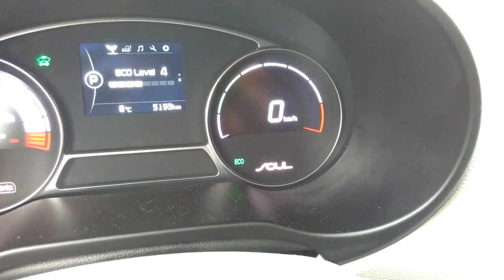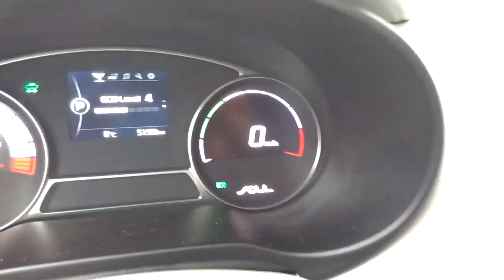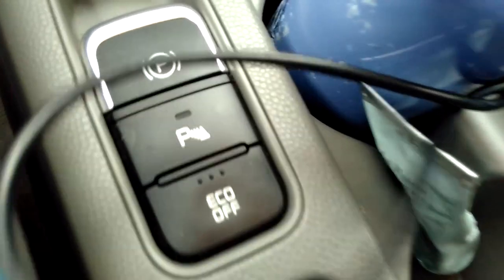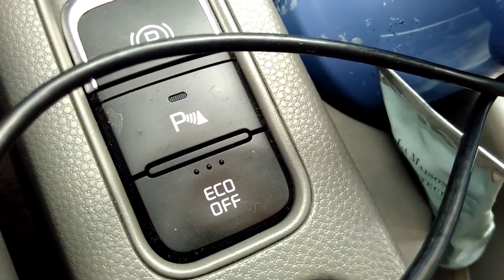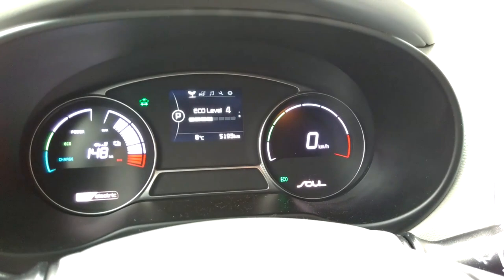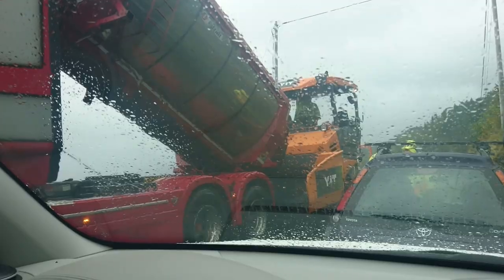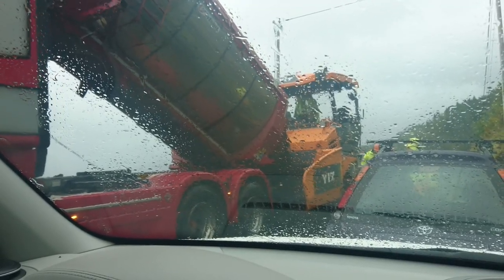When you start the car, eco mode is on as standard, but if you want a bit more punch in the acceleration and so on, you can turn eco off. But you know what? I've generally left it on. On some of the steeper hills, when it's in eco mode, it obviously will feel that wee bit heavier because it's restricting its power.